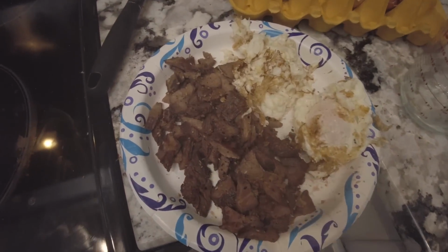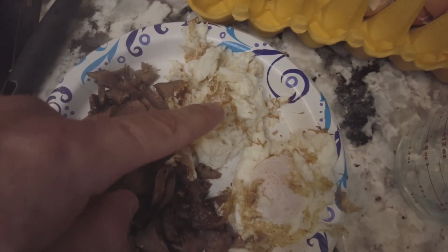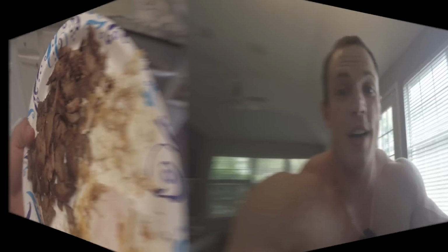So there you have it, guys. Meal number 2. 1 whole egg, 8 ounces of steak, 3 egg whites or 3 ounces of eggs. I'm gonna eat this down, sit at the table. All right, at the table, guys.